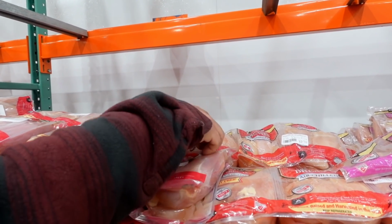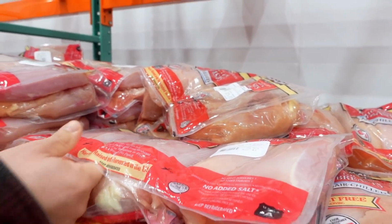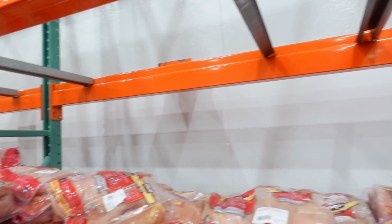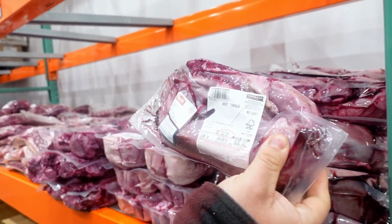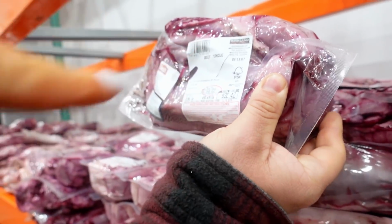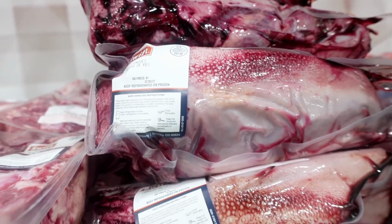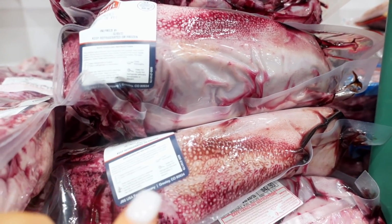All right, so that's a good one. If you guys wanted to do, look, they have chicken tenderloin, $2.89. They have some halal meat, so if you guys were into halal, they have lengua, like beef tongue. They have that, it grosses me out. I know I've had tacos de lengua, and I know they're good, but this part, I can't.